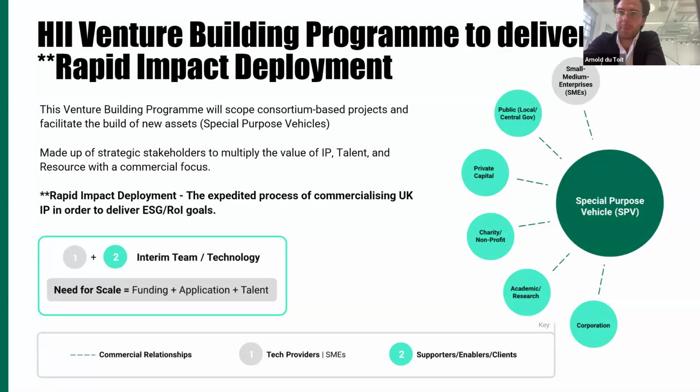So a venture building program by nature will be creating brand new businesses. We refer to these as special purpose vehicles or SPVs. An SPV will be formed through the venture building program, which will include a whole number of stakeholders, including technology providers, both mainstream and startup based. We will have a blend of private capital, public capital, and potentially some other supporters that are required to make this special purpose vehicle a standalone business. The main reason for creating a new entity is to gain something called rapid impact deployment. It is a faster route to commercialization and therefore a faster route for return on investment goals, especially those regarding ESG. Next slide, please.